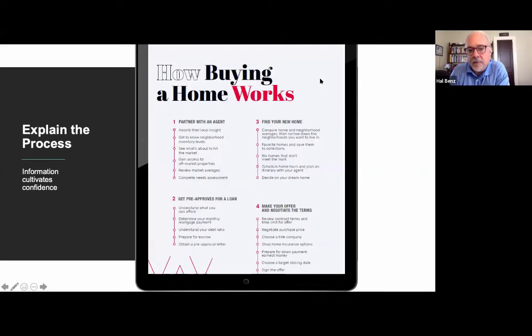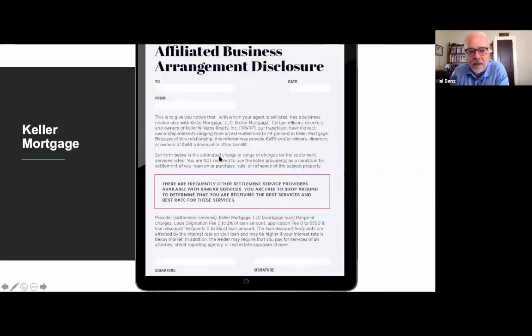It gives you an opportunity in this guide to go through the process. Let's talk about how it works. Let's talk about what the relationship with an agent looks like. Let's talk about what's involved in getting pre-approved for a loan. Let's talk about finding your new home and what the showing process looks like. Let's talk about how the negotiations work. It goes through all of that, explains the process, right?